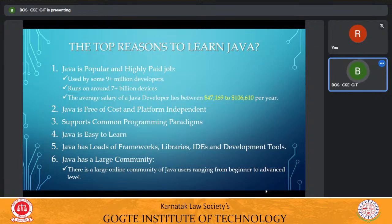And moreover, you have some IDEs like NetBeans, Eclipse, IntelliJ. All these are development tools which will ensure that you can develop the Java program very easily.